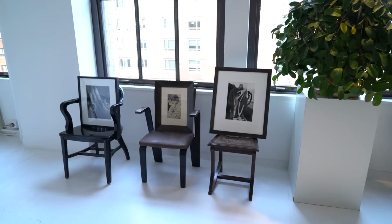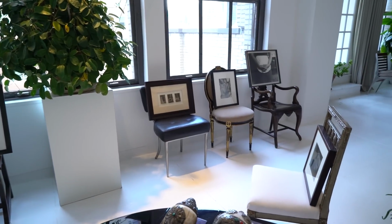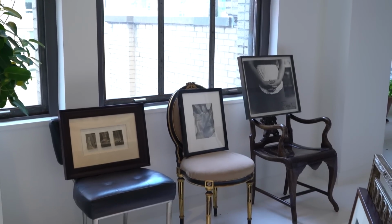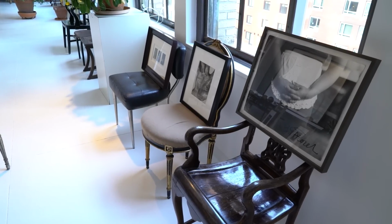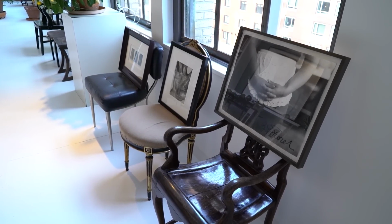People say, my God, so many chairs. And a lot of them have come through different reasons. A set of 4 chairs had to be bought only to use 3 in a job, and I bought the 4th one. Chairs that I bought in my travels. Chairs that I've designed like this one. So you can see here all the books.